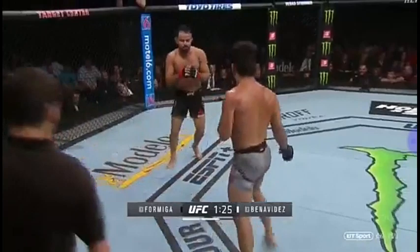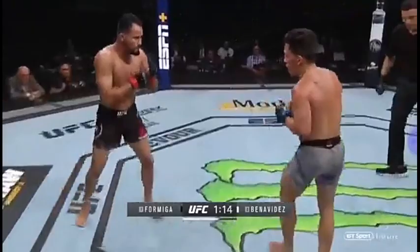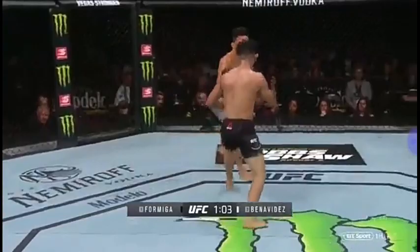Formiga. Yes, his mobility is compromised. It's hurting him. Oh, nice knee to the body. Oh, nice on the break. Joe's so aggressive. Throws everything into every shot, man. How these guys haven't clashed heads yet is beyond me, because Joe's coming in like a freight train, leading with the head, of course, throwing shots. Oh!